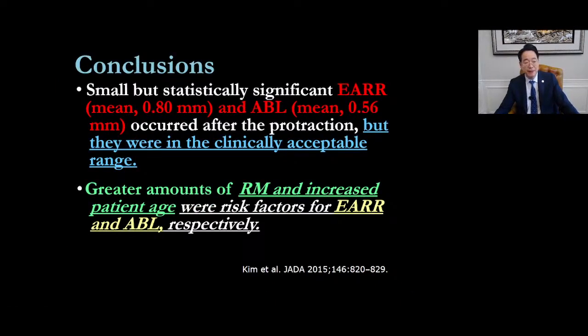In this study, they found that after molar protraction, root resorption and alveolar bone loss had occurred, but they were within a clinically acceptable range. A greater amount of root movement was a risk factor for root resorption, and increased patient age was a risk factor for alveolar bone loss.